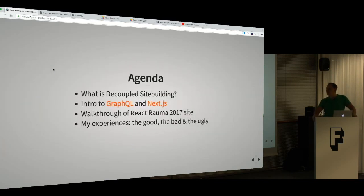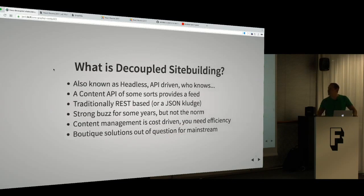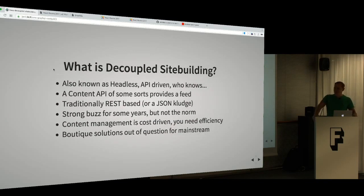So we will talk about a few basics. Decoupled site building, what is it? Then a brief introduction to GraphQL and Next.js, what are they? Then we'll take a brief walkthrough of the actual Hello World application which I have created with these two technologies. And then finally, hopefully I will take the time to get to my experiences, kind of as a layman, of these things, where I might give some value on how they might actually work, in my opinion, or not. So first of all, decoupled site building.